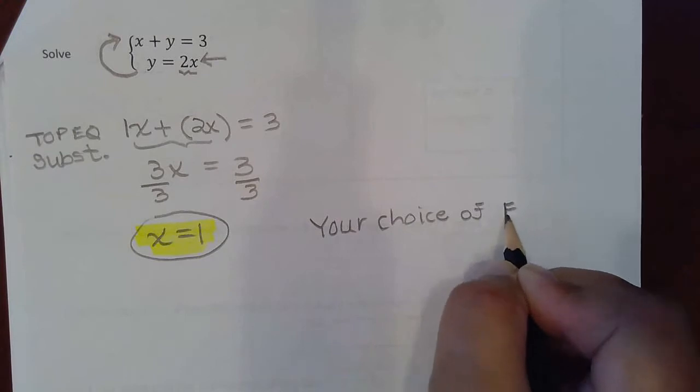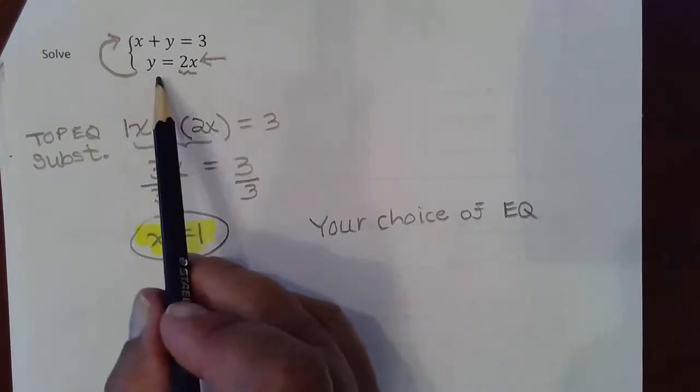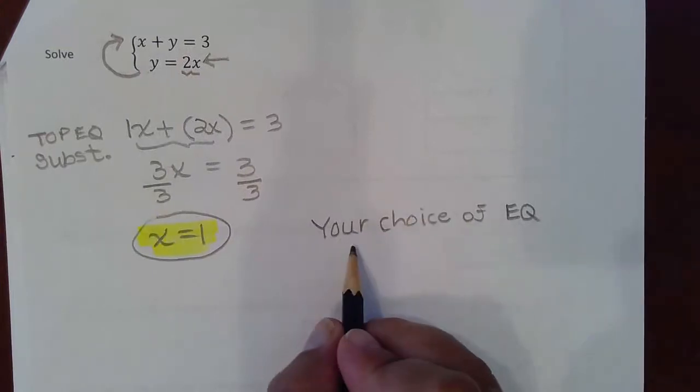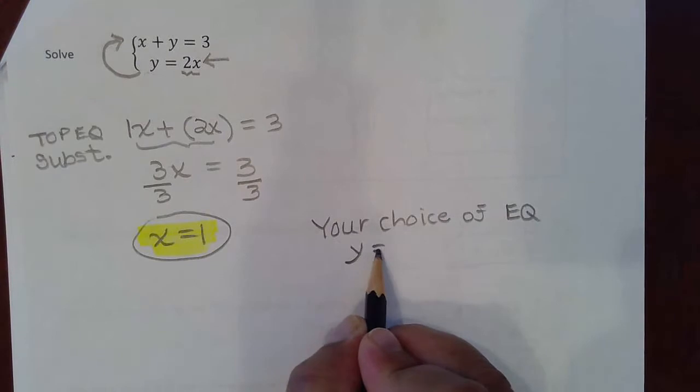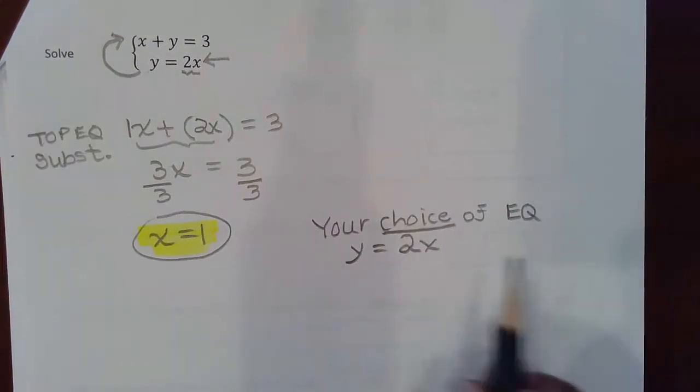I kind of like that second one, the bottom equation. It's just really simple. It has no plus or minus signs in it, so I'm going to use that to finish this problem. I'm going to write down the equation that I have chosen to use, and I'm going to plug into it.